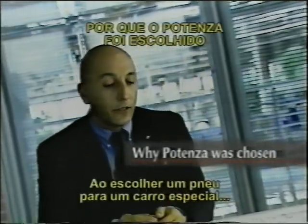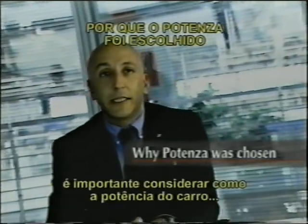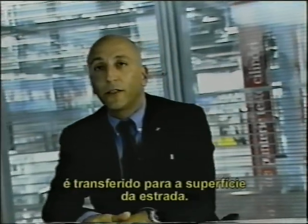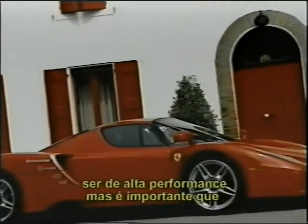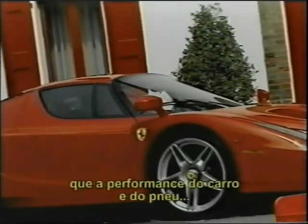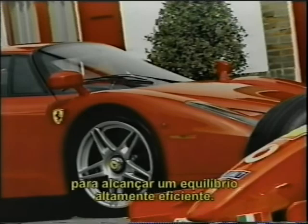When selecting a tyre for a special car like the Enzo Ferrari, it's important to consider how well the car's power is transferred onto the road surface. For this type of car, the tyre must not only be high performance, it's important that the car's performance and the tyre are tuned to a precise combination in order to achieve highly efficient balance.